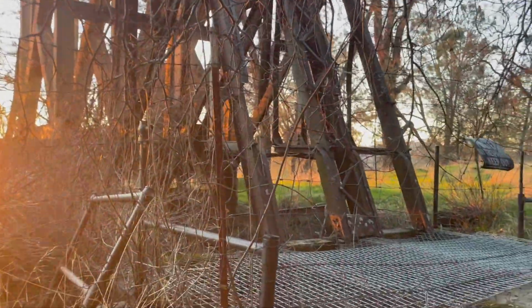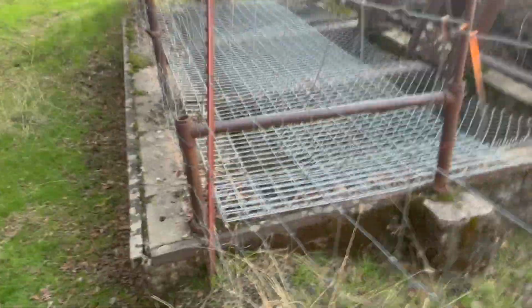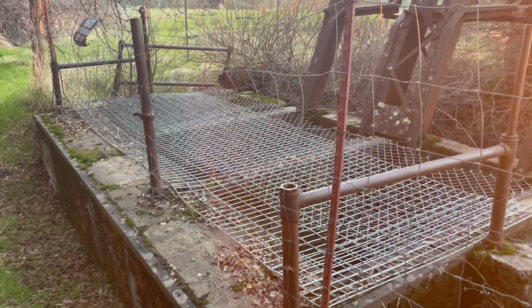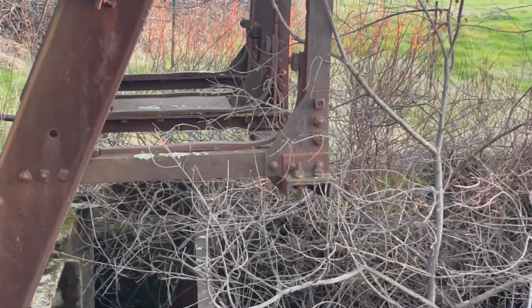Here at the base of the head frame is the vertical shaft, which is split into 3 sections. And as you can see, it is on a little bit of an angle, but it is very, very steep, and it goes down about 4,000 feet. And that's how they were able to produce a little over $5 million at the time worth of gold from this mine. But yeah, I think it's fascinating to see the rivets and the metalworking from back then. It was just a completely different era.